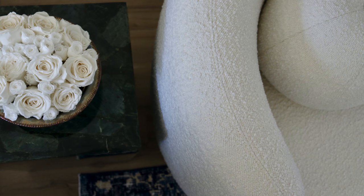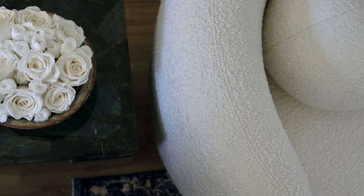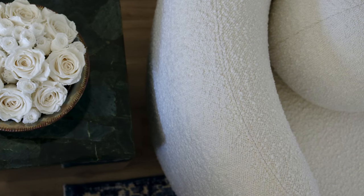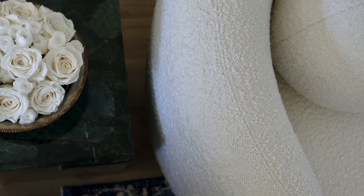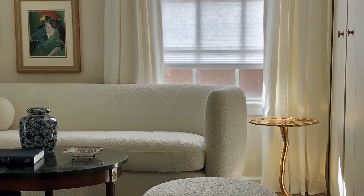But boucle is one of the things I really like because of its textured nature, because of the element, the layer it brings to a space. The issue is when you overdo it. So you don't want every single thing in your room to be boucle. You don't want every single thing in your house to be a textured, fuzzy-like fabric, but boucle can be great for an accent piece of furniture, or even a throw pillow. These are really fantastic textures to bring into the space because they layer in and add a rich element.